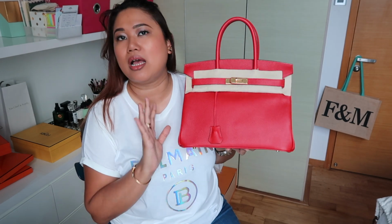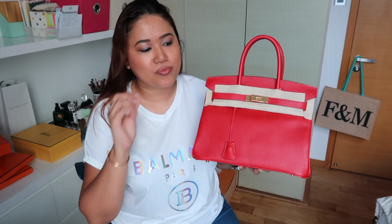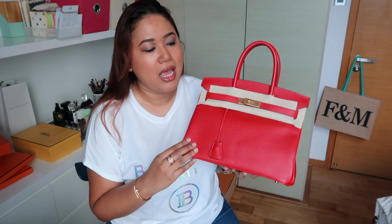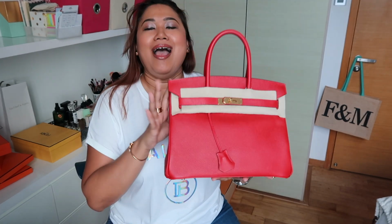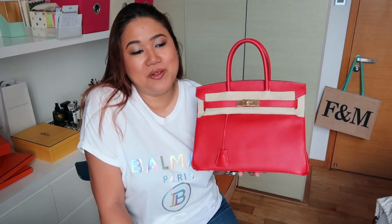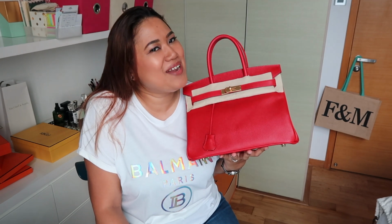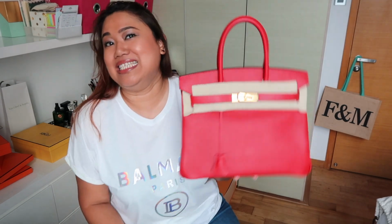Each bag is 100% handmade from start to finish by the same Hermès craftsman, and it takes an average of about 48 hours to complete this bag. I love this bag, so I'm going to show you a little bit more around it, and I have used this a couple of times already. I can't help myself. Some of you on Instagram are already messaging me, what's that peeking behind you? What is it? This is it.